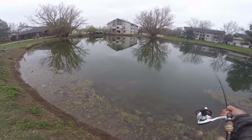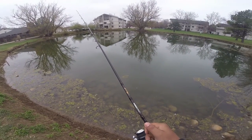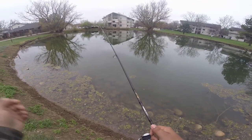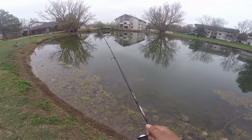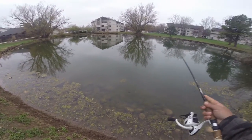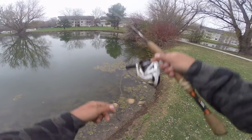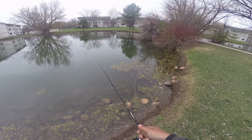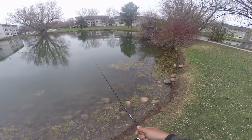What I'm trying to do is let it sit there right in front of their faces and sink super slow. I'm giving it between like 5 and 10 seconds depending on how deep I'm fishing, sometimes even more than that. Just letting that bait sink real slow right in front of their faces. And once it's sitting on the bottom, you just give it a couple of twitches. That's pretty much it. I mean, Senko fishing is pretty easy. It's not the most fun way to catch them, in my opinion, but it's really effective.